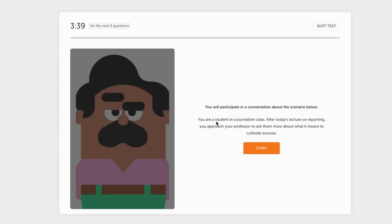So I'm reading this. I know that I'm a student in a journalism class. After today's lecture on reporting, I approached my professor to ask them more about what it means to cultivate sources. So maybe I'm not really familiar with cultivating sources, but I know I'm a student. I have seen a lecture, and I have a question about it, and it's a journalism class.